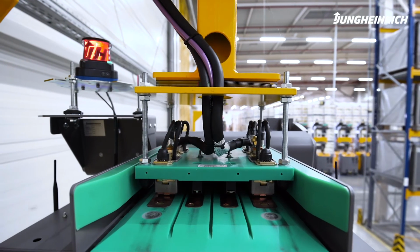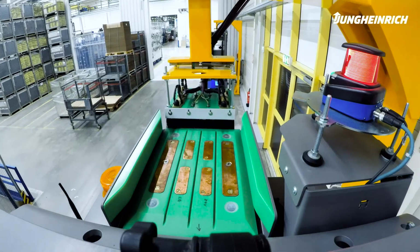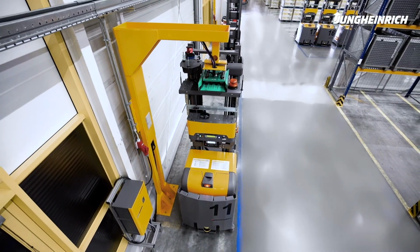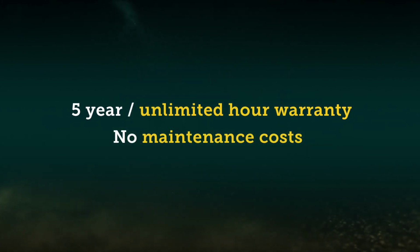Jungheinrich has successfully implemented large fleets of lithium-ion in various applications and has over 200 units in operation at a single automotive facility in Mexico for the last 3 years, and also various other sites throughout the US. We do this and we help organizations lower their CO2 emissions. More than 20% of all our units manufactured are fitted with our lithium-ion batteries, and given the ability to fully recharge in just 80 minutes, we're seeing a clear upwards trend. With an industry-leading 5-year unlimited hour warranty, no maintenance cost, there's no excuse not to try Jungheinrich lithium-ion batteries.